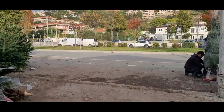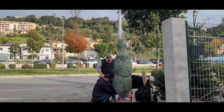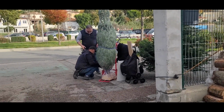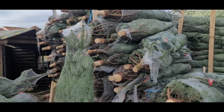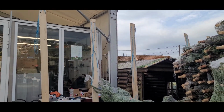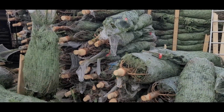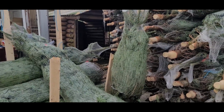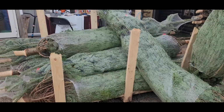Okay, so we found a tree. Cost us 43 euros instead of 29.99 reimbursed by IKEA. But the important thing is we have the tree today. And now I can just go online and I can cancel the order with IKEA. This is what happens when you try to save money. They were going to refund the $29.99. Instead, we've spent $43. That won't be reimbursed.